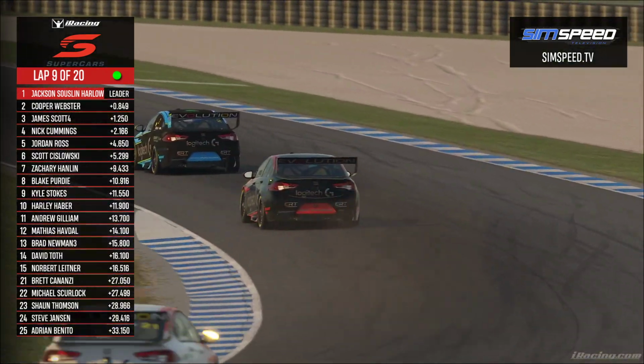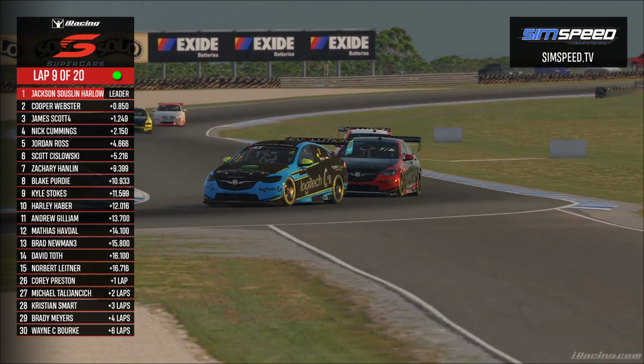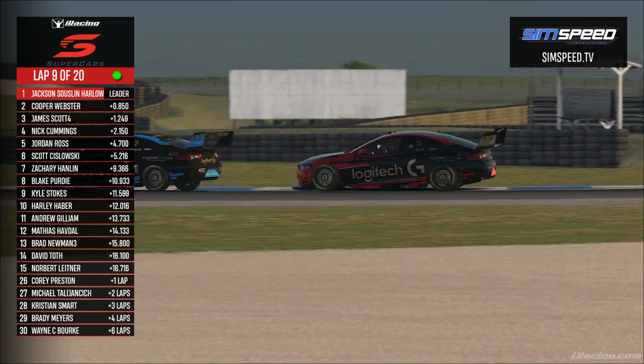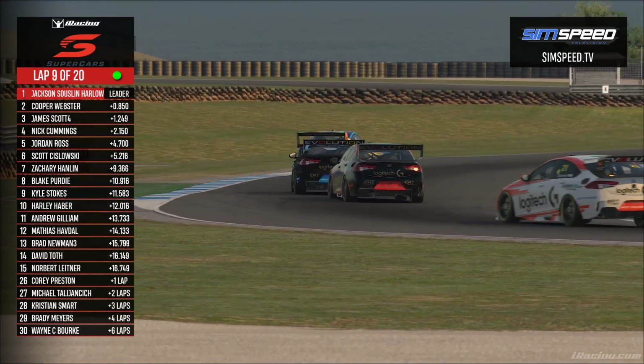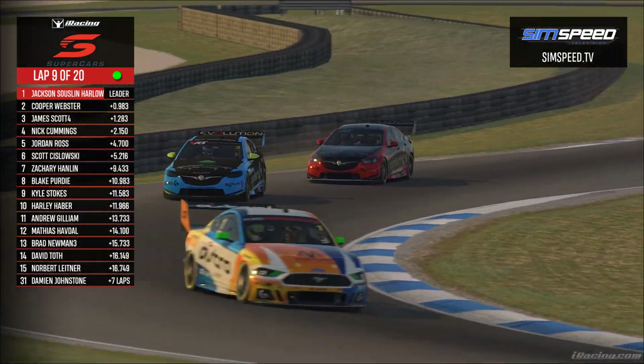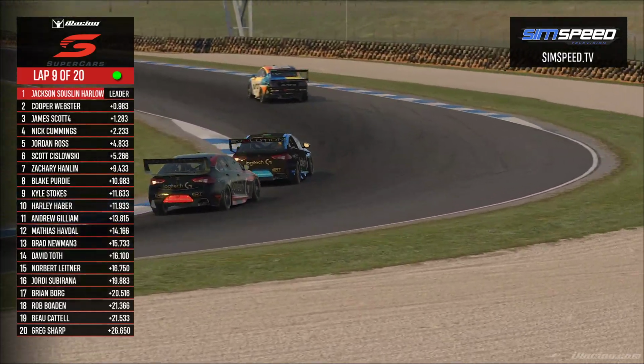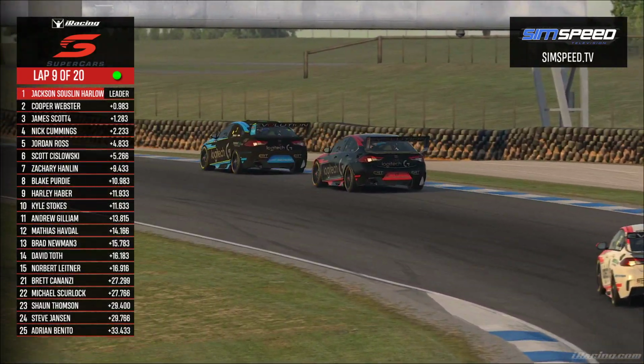And, James Scott looking really strong again, fastest out of these front 7 or 8 drivers at the moment. So he's looking really good. Brady Myers has come back out on the circuit after those early issues, and he's actually punching out fastest laps in the field at the moment. So Brady Myers is trying to recover a few spots, but he's already 4 laps down. I don't think he's going to recover too much.